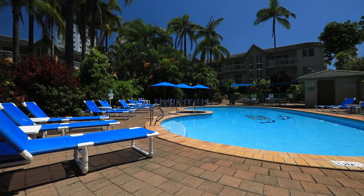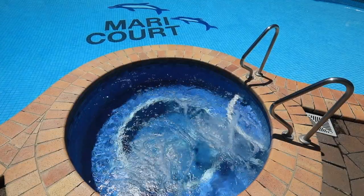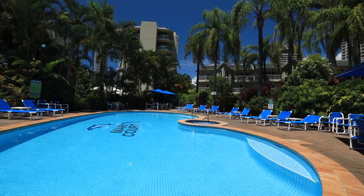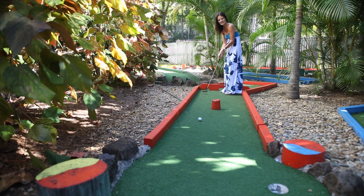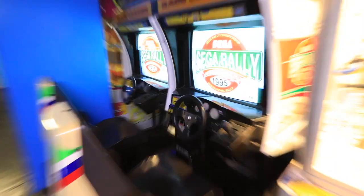There's a nice large pool with spa in the centre of the resort, and it's heated to 27 degrees all year round. And you will find fun facilities at the resort to keep everyone entertained.